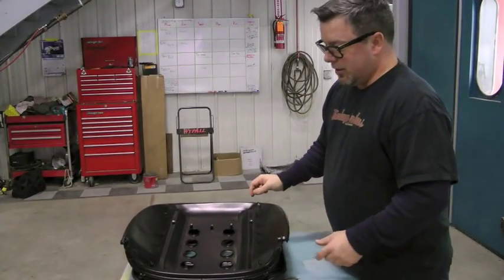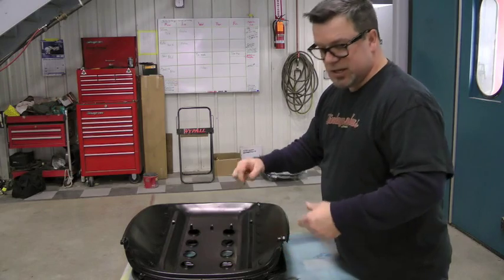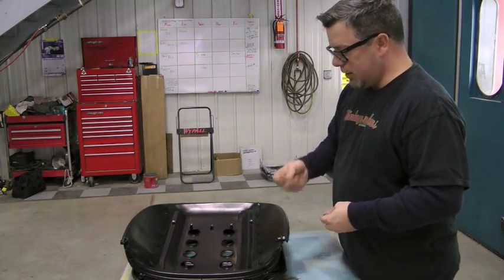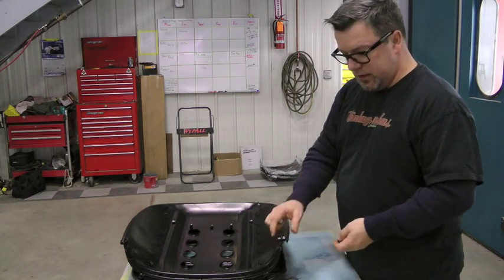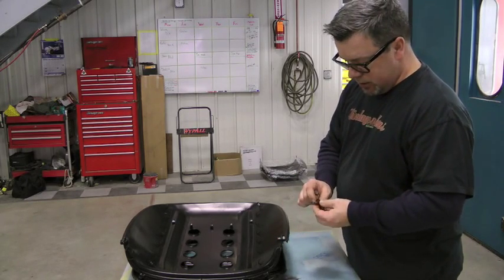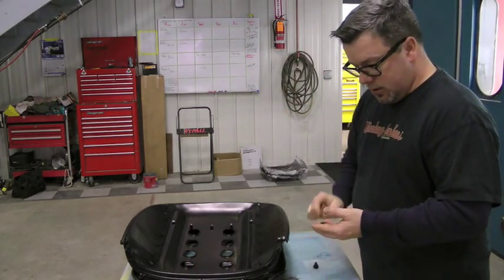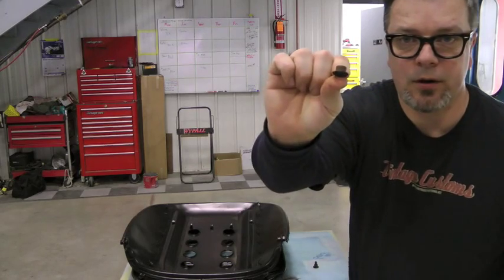Okay, so continuing with our theme of circumstances beyond our control. The seat pans we just got fixed and powder coated, we found out that one of the hinging bolts is actually broken. This is what it's supposed to look like. Ours, the stud is completely broken off.